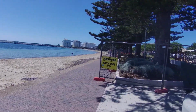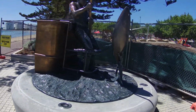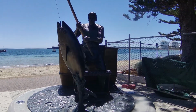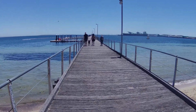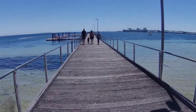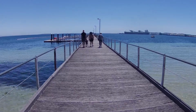Across the road from Flinders Monument is the Tuna Pole Monument. This monument commemorates all of the pioneers who established the tuna fishing industry. From the monument, it's worth a stroll out on the jetty, which gives you fantastic views around the harbour and back towards the city. Also an excellent swimming enclosure for those who want to take a safe dip.